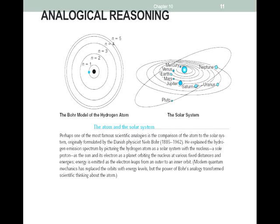Thinking about analogical reasoning, one of the most famous cases was Niels Bohr, and he basically explained the way that hydrogen atoms work by thinking about the solar system. So I'm going to apply the way the solar system sort of rotates to hydrogen atoms. That analogy was so strong that it really helped people understand atoms. They teach it to you in basic chemistry class.